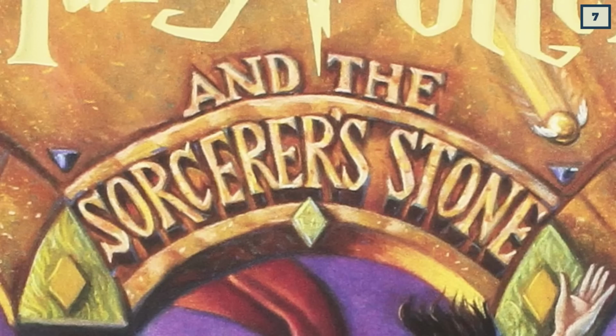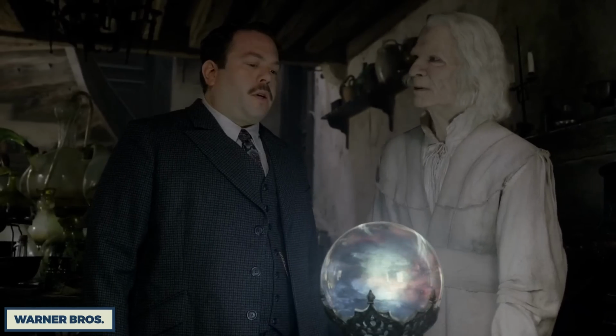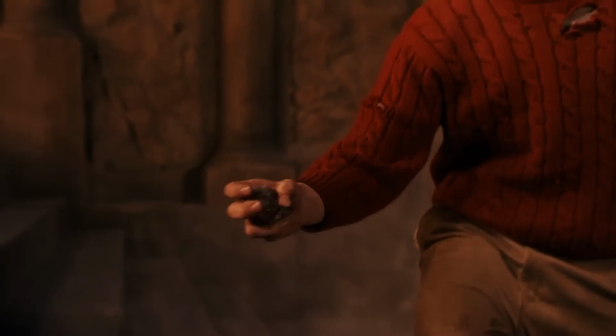Alright, the Philosopher's Stone. Or is it the Sorcerer's Stone? I always forget. Anyways, the Philosopher's Stone was created by alchemist Nicholas Flamel, and boy did he hit the jackpot. Not only could the stone produce the elixir of life, which would grant anyone immortality, but it could also turn stuff to gold. But I don't know, I saw how Flamel looked in Crimes of Grindelwald. If that's the immortality it grants, I might say no thank you.